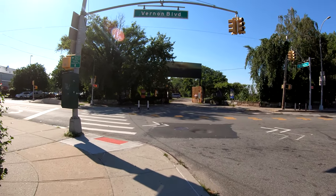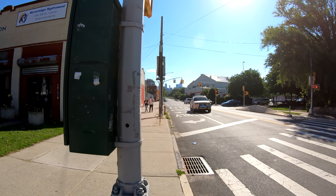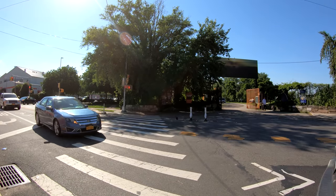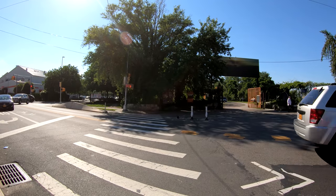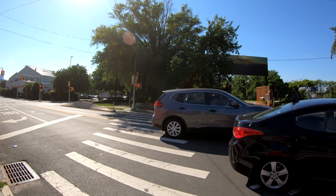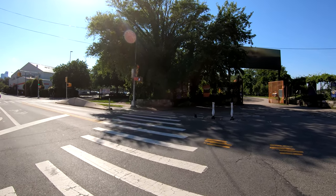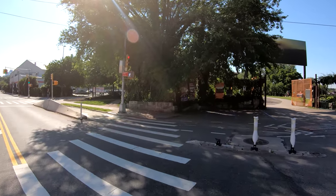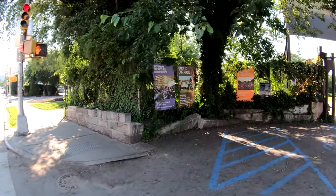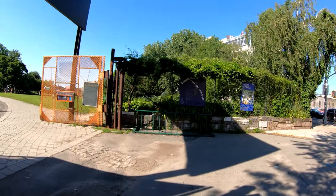Across the street is Socrates Sculpture Park, to the left is Costco Wholesale, and only one block down is the Noguchi Museum. I recommend attending the Noguchi Museum. There's a lot of different art there with some creative sculptures. This is one of the most unique parks in New York City, the Socrates Sculpture Park.